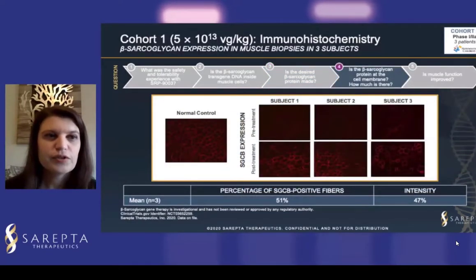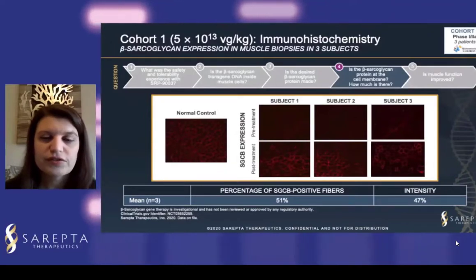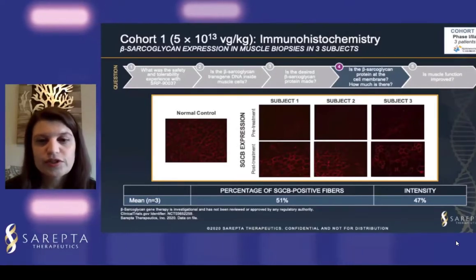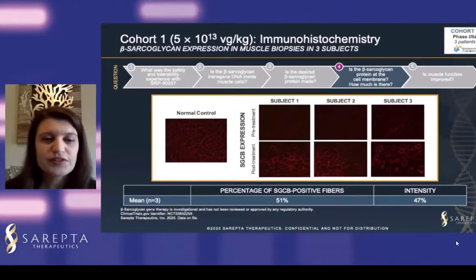Next, we looked at immunofluorescence. This is staining for beta-sarcoglycan at the membrane. As you can see here on the top, in our first cohort, baseline levels are very low, as opposed to post-treatment levels, where you can see a wide range of expression post-dosing. This is compared to our normal control, which you see on the left.